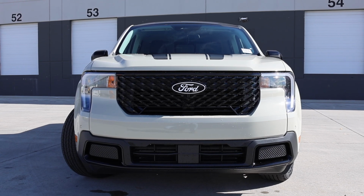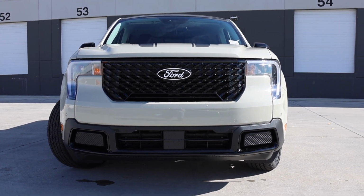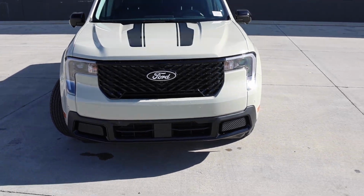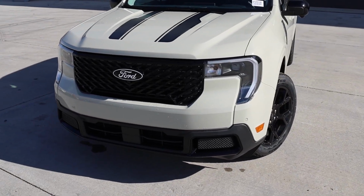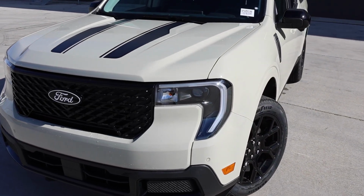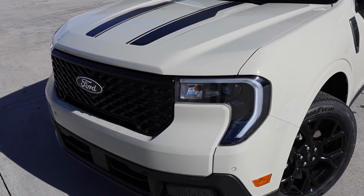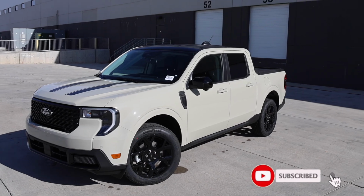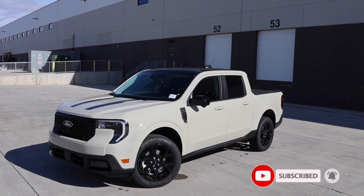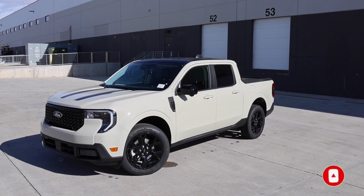So here's why I was wrong about the Ford Maverick. When I first saw this compact truck, I literally said no one's going to buy that. No one wants a small compact truck. And boy was I wrong. This is one of the most popular trucks on the market today, and when they first introduced them, they were literally on a waiting list.